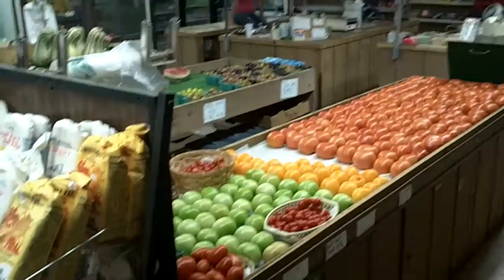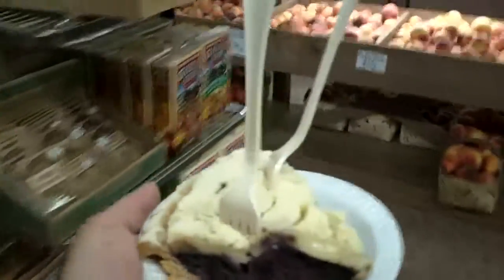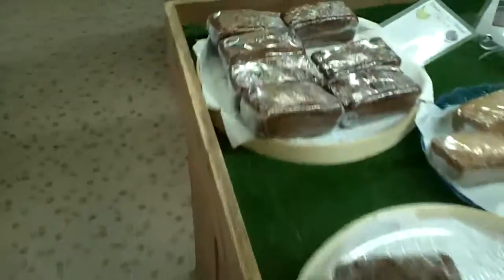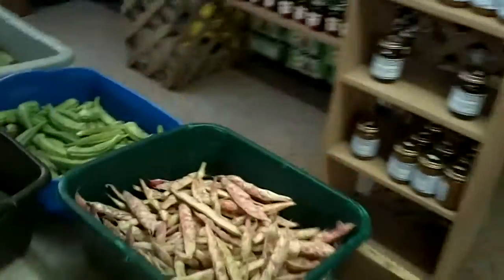Now we're here at this local Indigo Farms. It's like a farm that sells a bunch of food and everything. And here's all the veggies. Got some blackberry pie that we're about ready to eat. And show you everything. Fresh baked bread, beans, and peas, and all kinds of honey, preserves, jelly.